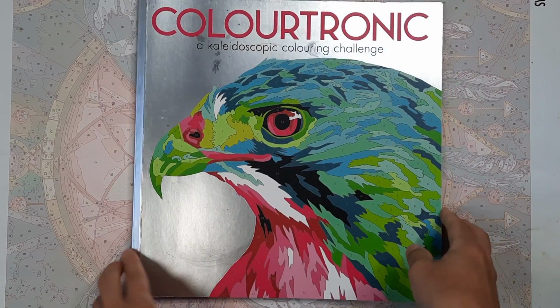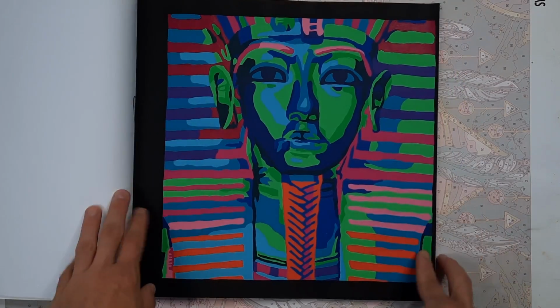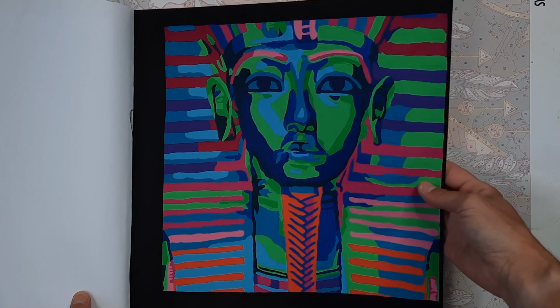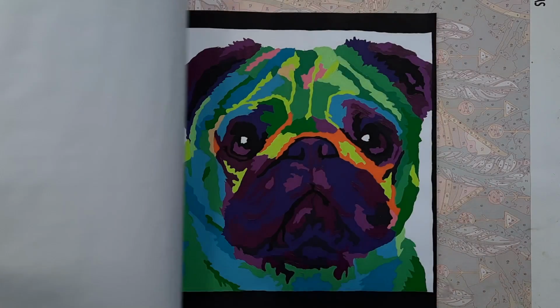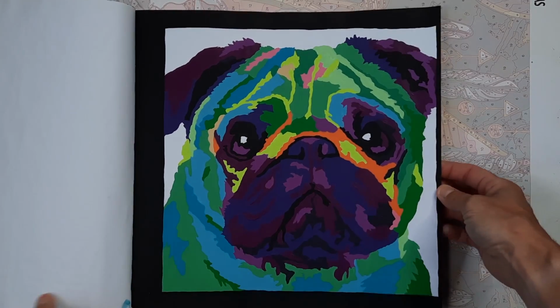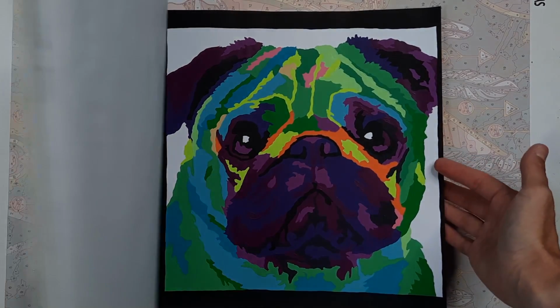And in the original Colortronic, I also did two. It was this Tutankhamun mask. Looks very funky with this color combination. And this cute little pug here. Yep, both done with acrylic paint.